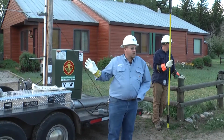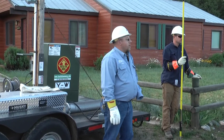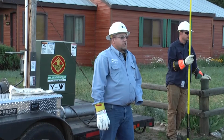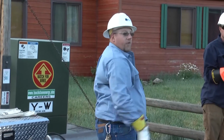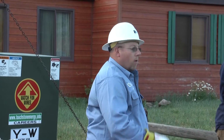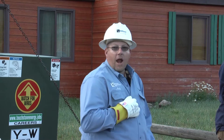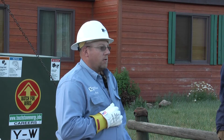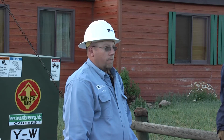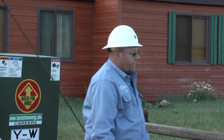The other purpose of this trailer is to show you, so that if your folks or you at a later date have a generator, you know just how dangerous that can be. Jason here works for Yampa Valley Electric, and I work for YW Electric. I started my career as a lineman in the industry. Now I'm a member service rep. Jason is a lineman, and that's what he does for a living. You want to show him an arc, Jason? Okay.